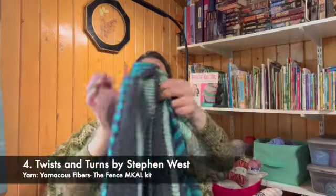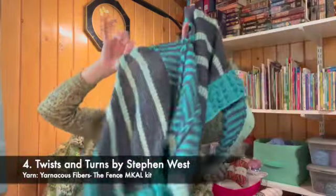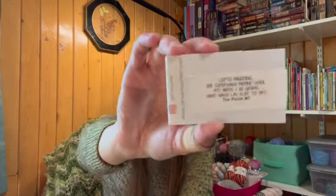And then I did finish my Twist and Turn shawl. I decided just to do the early bind off on the bottom. I used some Yarnacious fibers for this one in the Fence. This was a mystery yarn kit to go with the mystery knit along. And those were all of my finished objects.